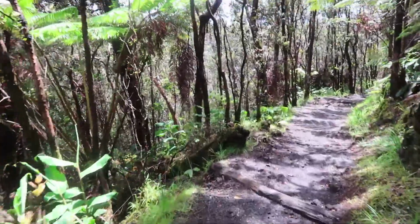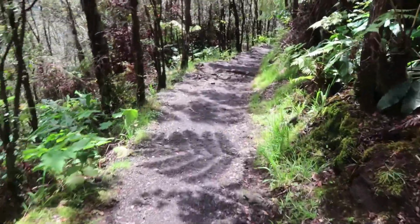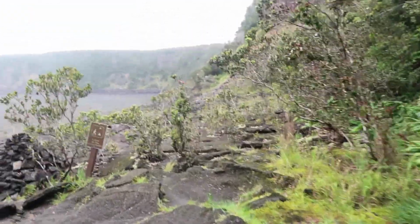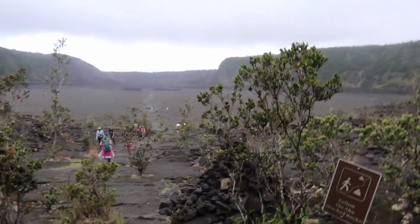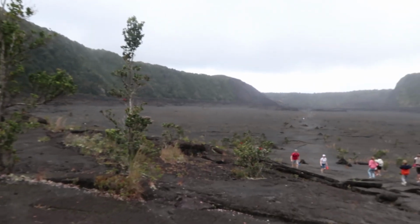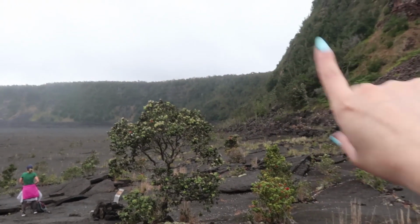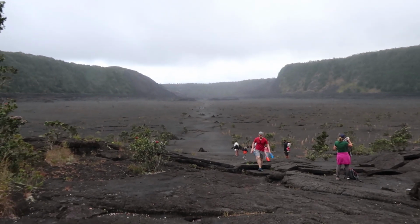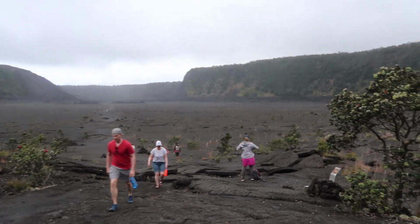Right now it's just like a slow, steady decline. So that's a little comforting for knowing that we have to come all the way back up. Unfortunately, the 1.2 miles to the floor is accurate and it's not 1.2 down and back. There it is. There's the crater. We were up there not too long ago. Some people are opting to do the 4 mile loop to continue all the way through, but I think we're just gonna go back.